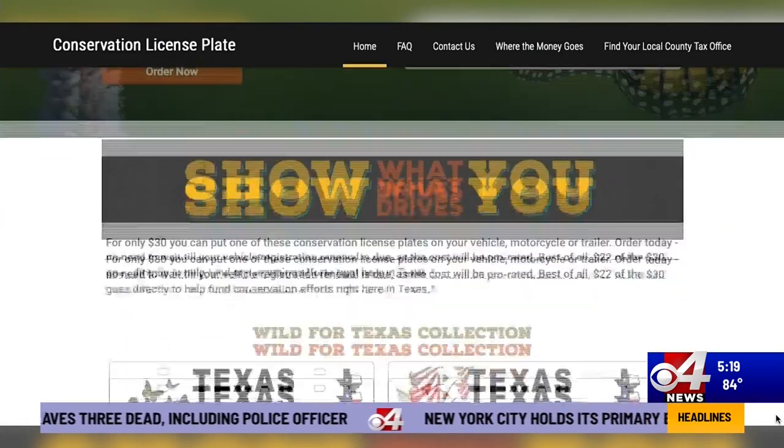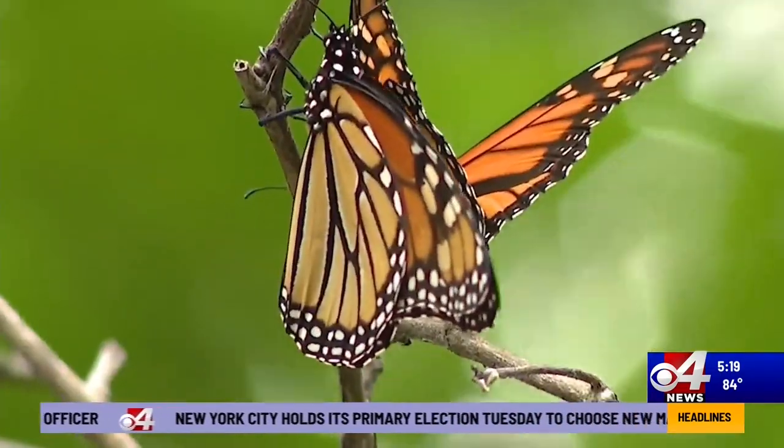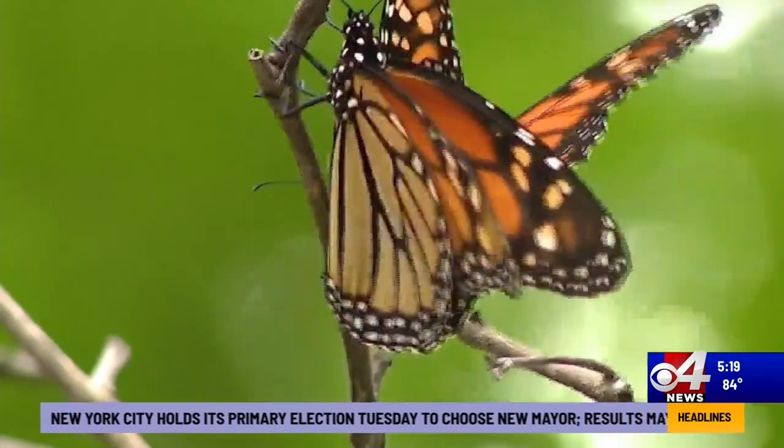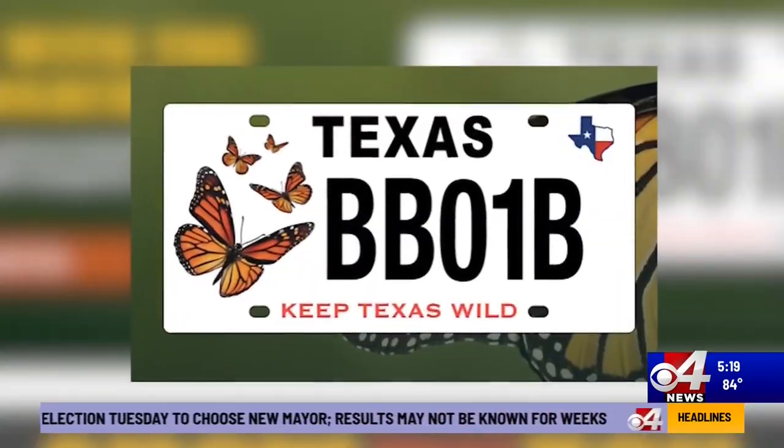The Parks and Wildlife Department says the license plate design appeals to those who garden, enjoy wildlife watching, or simply appreciate the beauty of monarch butterflies. Now, coming up in the next half hour, we'll explain how the monarch butterfly conservation license plate funding will be used.